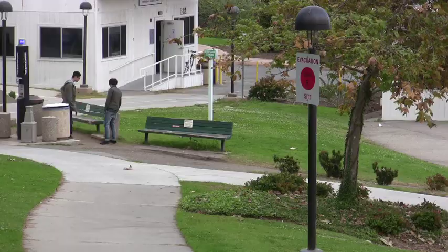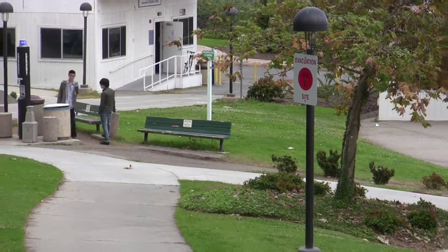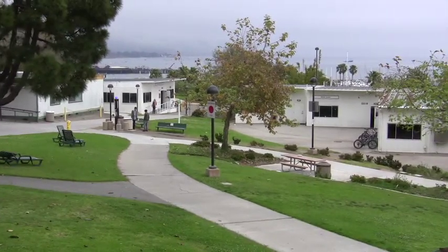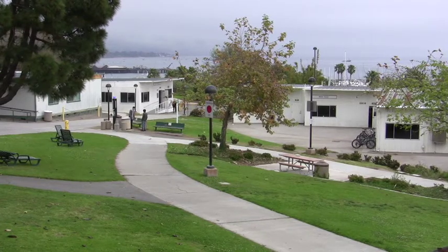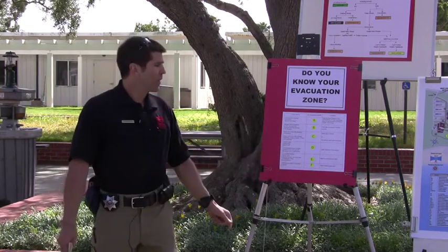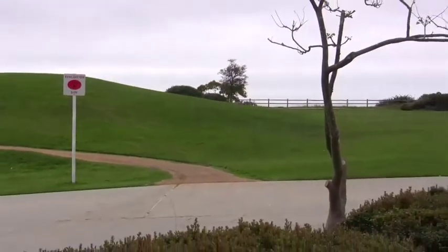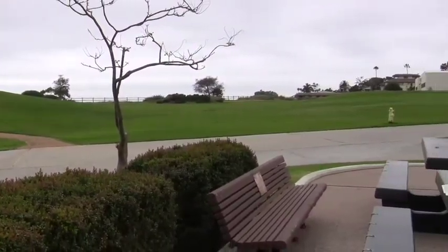Zone E, that is over by the international office where the smoking bench is. And that is for people that are in the humanities building, second floor of the campus center, and then all the temporary buildings that are located in that area. And then Zone F, that is for all of West Campus to evacuate to the West Campus Bluff area. Big, wide, grassy, open area, and so plenty of room for people to gather.